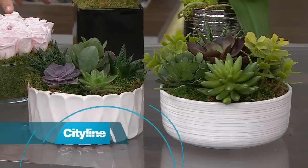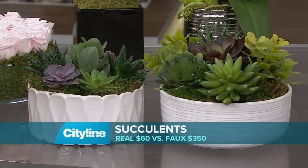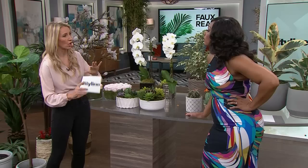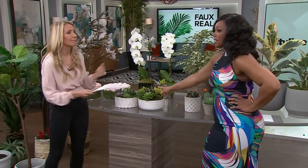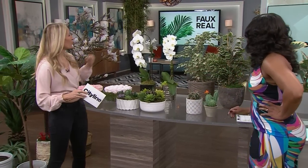And again, if you're really good at keeping it alive, it might last a couple of months. Me, I'm lucky if I get a month or two. This one is $350 and lasts forever. Forever. Yeah, dust it, guys. That's your only commitment here: get the dust out, maybe wash it a couple of times, and you're good. Okay, so let's move on to the orchid.